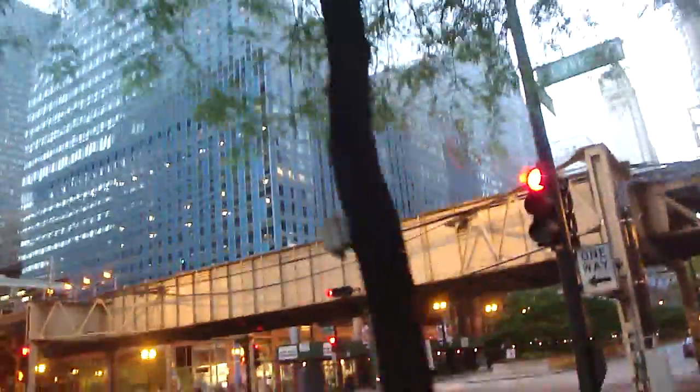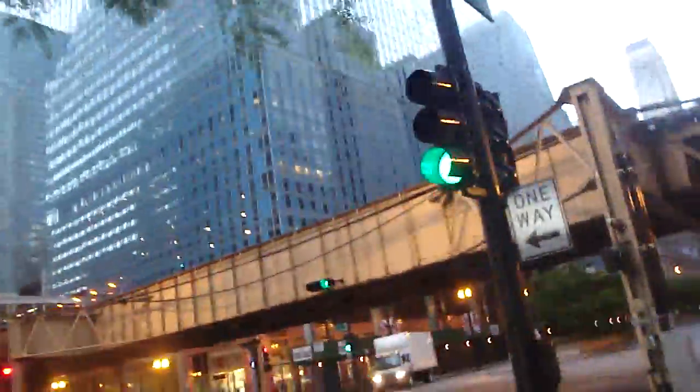And right here, this big blue shiny building is the Atrium Mall, also called the Fred R. Thompson Center after the former governor of Illinois.